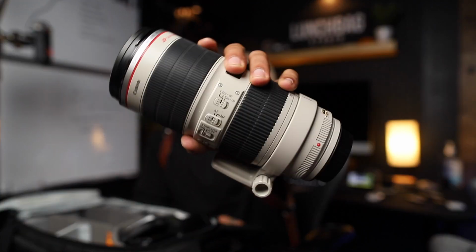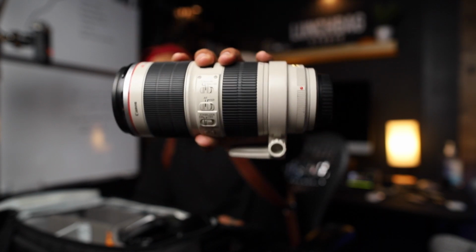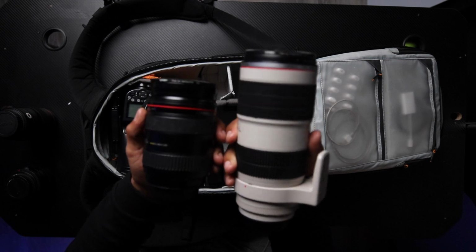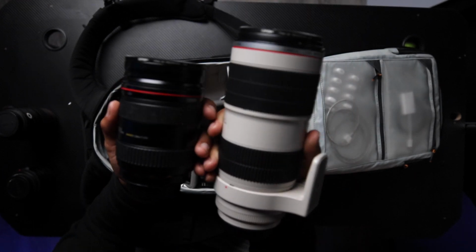Same situation. There's a version 3, there's the RF, there's a bunch of newer lenses and glass, but I've had this for a very long time and I just don't see any reason to upgrade it. I love it. It's great if you're shooting weddings. This really is all you need right here. A 24-70 2.8 and a 70-200 2.8.